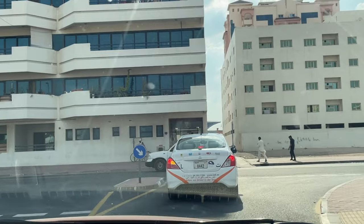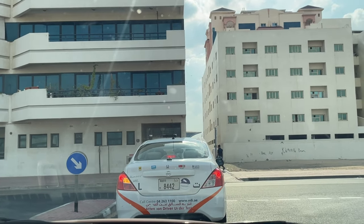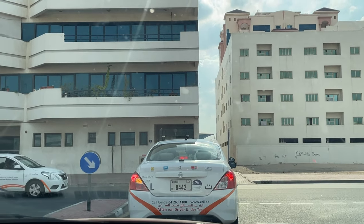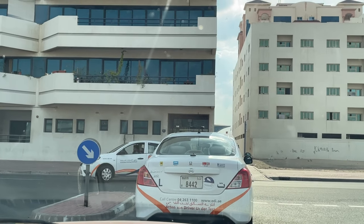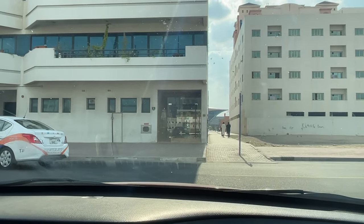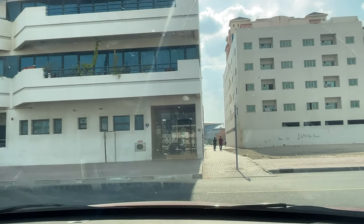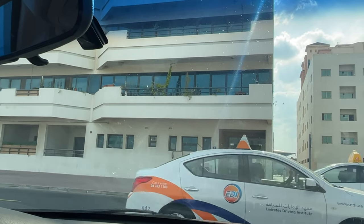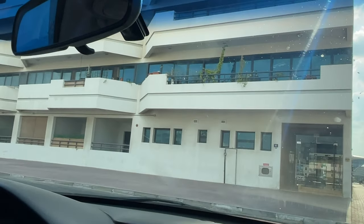I am taking left. So apply all the rules, MSPSL: check the mirror and slow down, position, look for safety. So here it is taking left, so just position the car on the left side, check both sides. If you get a chance, take it immediately. Don't hesitate, otherwise the examiner will know you are hesitating to take it.